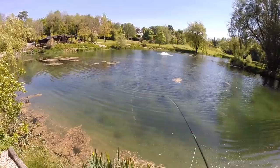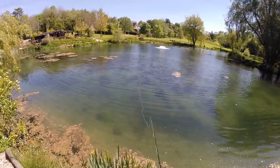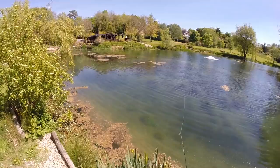Not even sure there's not more than one fish out there. He's just in amongst that suspended weed, I'm going to call it, where it's growing off the bottom. Now I've lost him now in the ripple. Here he is, coming in close.